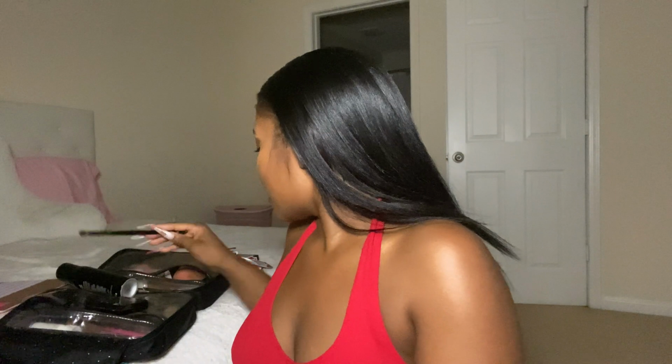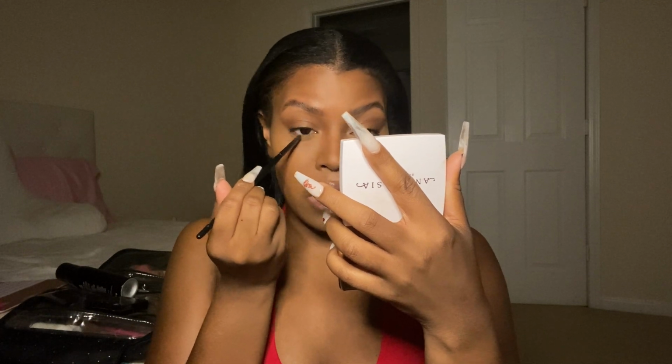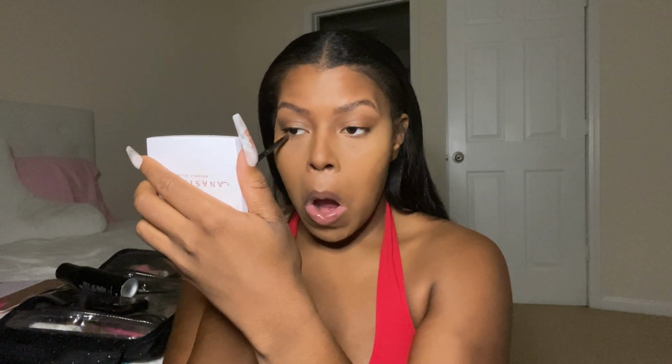Look at that. Look what that looks like. Now, there's 2 different things I'll do. I'll go back in with that same darker brown shadow, 1988, and run it across my lower lash line, focusing on the outer corner, the outer edge, just to make it cohesive. It just pulls it all together.